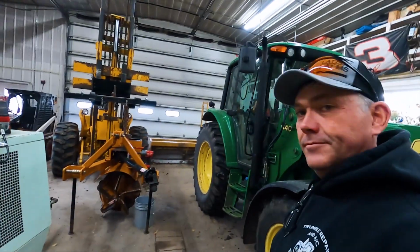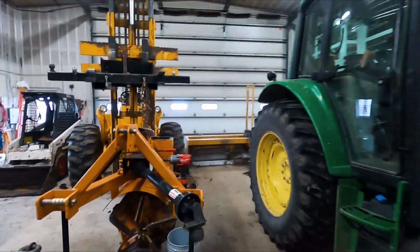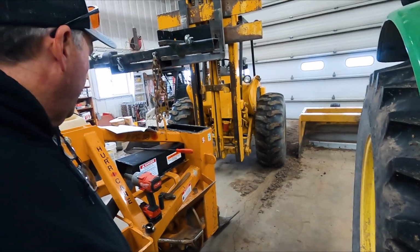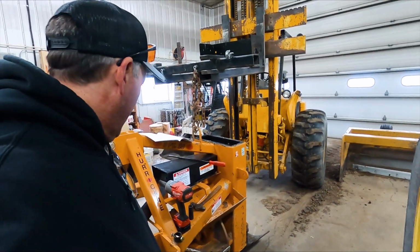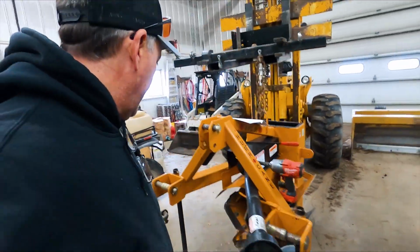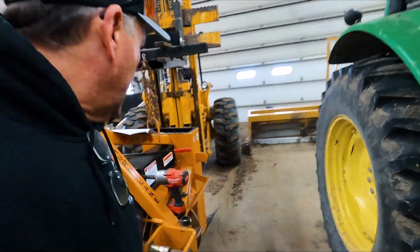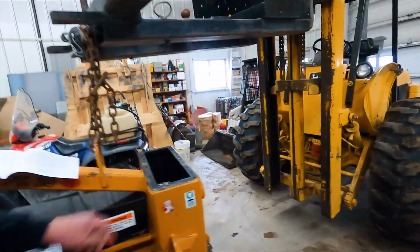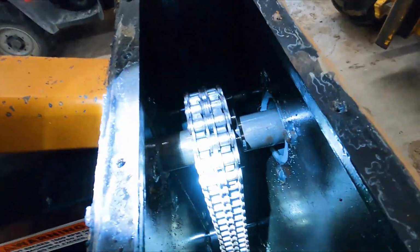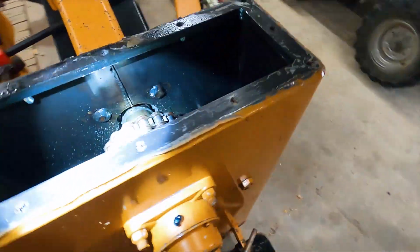Well, I stole you guys from Chet. So we're doing a little bit of maintenance on this here rotary ditcher because it's time. Cleaned it up. As you remember, it was a little bit more dirty than it is looking right now. Got the owner's manual out and took the top cover off to look down in there, and everything looks pretty good. That is one beefy chain.